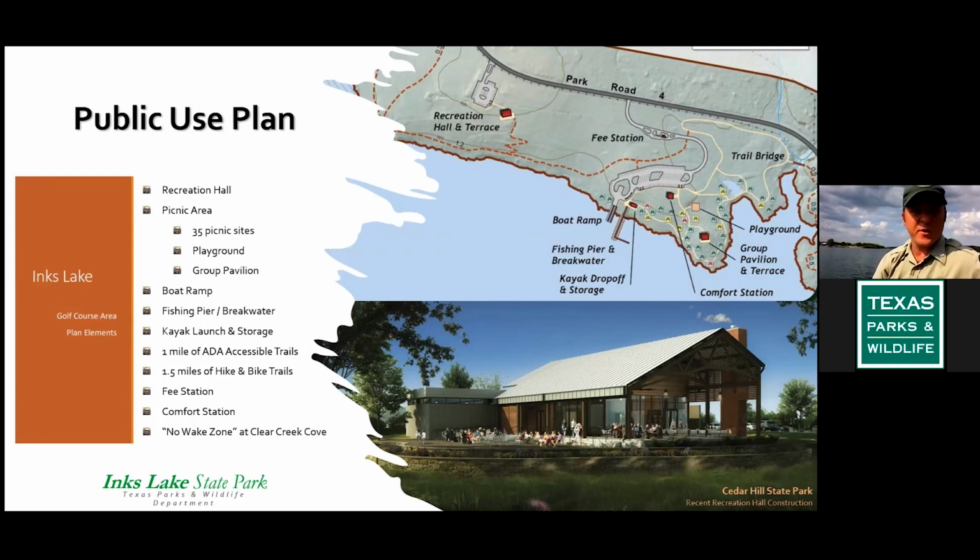We will have 35 new picnic sites, a nice big playground, a comfort station, basically a restroom, a very big restroom. We will have 1 full mile of solid ADA accessible trails, which is going to be very useful, very helpful, and very awesome for anybody needing an actual ADA trail, because out here at our park, that's very hard to accomplish with all the rock outcroppings and follow within the ADA guidelines. So being able to actually get this installed and done will be monumental for here.